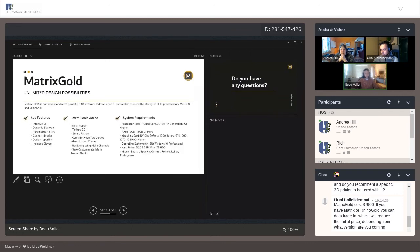The next one is custom libraries. So inside of MatrixGold, we have a content manager, right? The whole idea of the content manager was for users to create their own libraries. And because MatrixGold models are parametric, you can simply edit the model. You as the customer essentially build out that custom library of your own. That way, anytime you need to call upon that model, you can simply edit rather than completely redraw it.